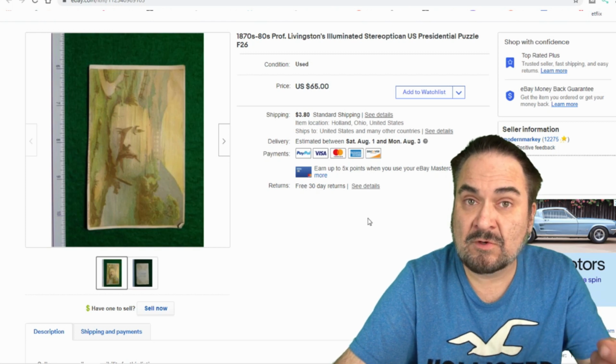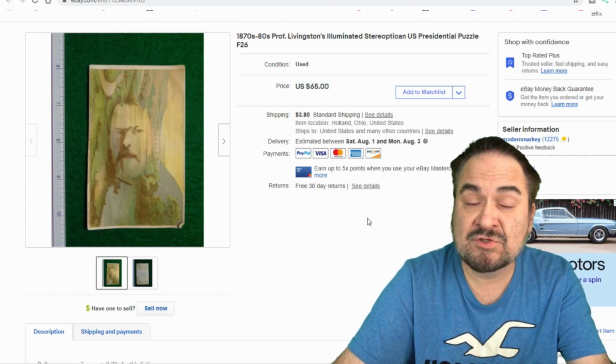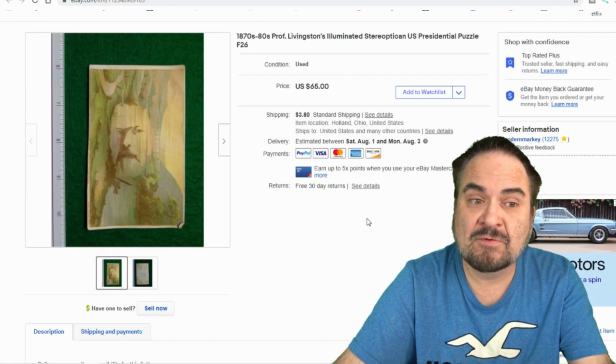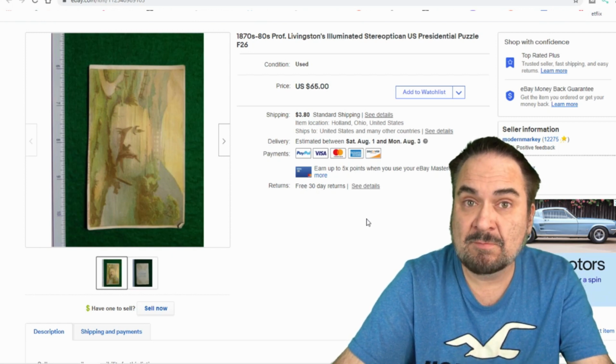I was given a stack after I bought some other stuff of the damaged cards, or at least what they figured were damaged and wouldn't sell. So this is a fine example of something that's trash to somebody else.